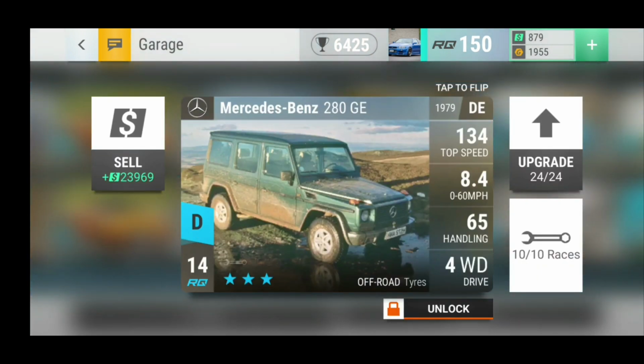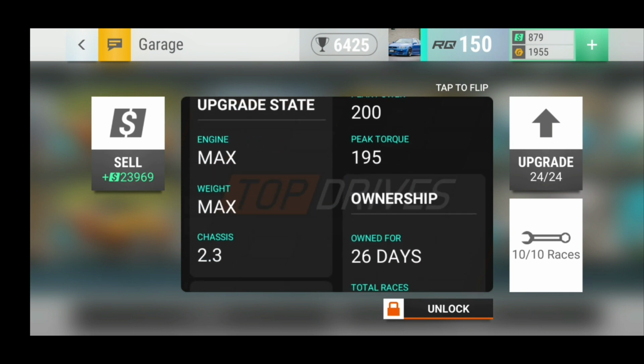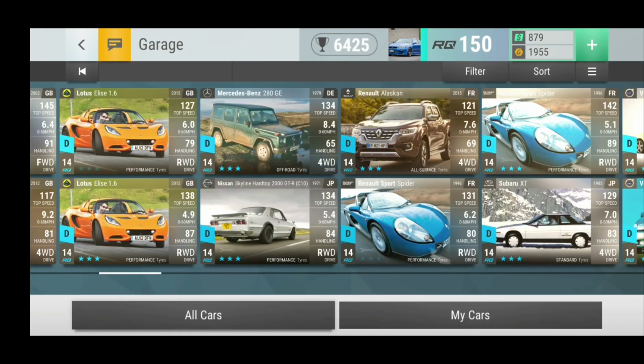Then we have the 280 GE. Now this is a must-have for people to have. I actually want 2 more, so I can have 1 with each setup. So I can have 1 which is maxed on engine, 1 which is maxed on the normal setup, engine and chassis, and then 1 which is maxed on weight and chassis, because I want 3 of them. So if I get another one, I'm definitely keeping it.